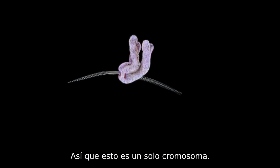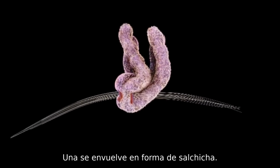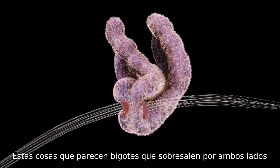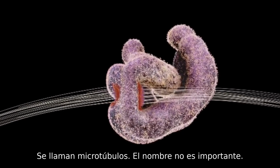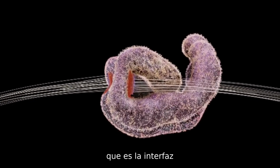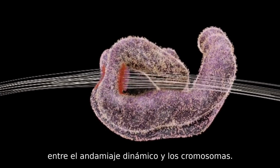So this is a single chromosome, and you have 2 strands of DNA in each chromosome. One is bundled up into one sausage, the other strand is bundled up into the other sausage. These things that look like whiskers sticking out from either side are the dynamic scaffolding of the cell. They're called microtubules, but the name's not so important. But what we're going to focus on is this red region. I've labeled it red here, and it's the interface between the dynamic scaffolding and the chromosomes.